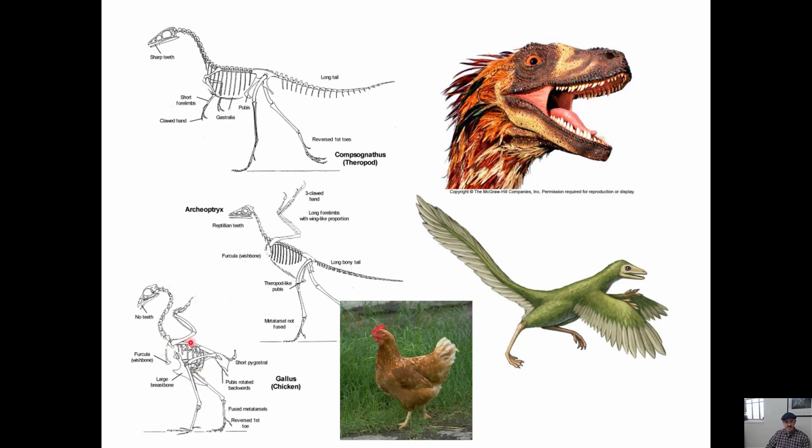Compare the skeletons there. They're very similar. The limbs have developed into wings in this case. But if you look at the feet of a chicken, they're still scaled. They still look like a dinosaur foot. The tail has been shortened, things like that.